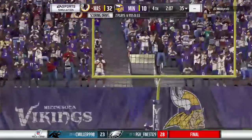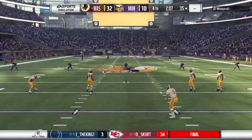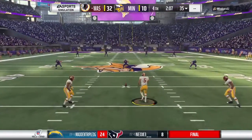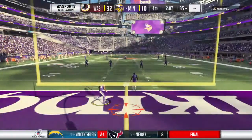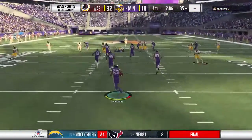He missed one earlier, remember, but this time he gets it to go. Out is the kickoff unit as they run up and send this one away. That's fielded in the end zone.